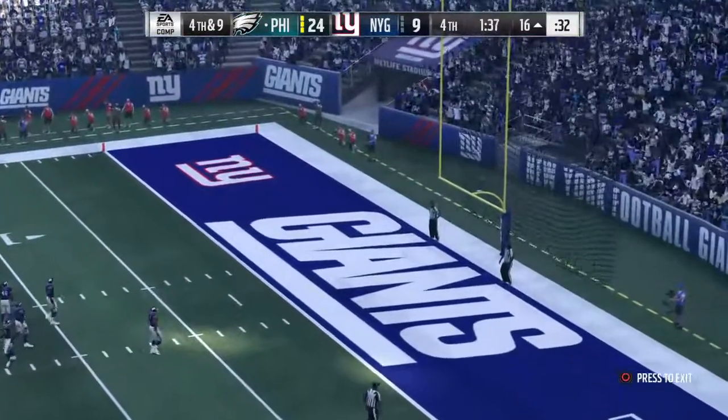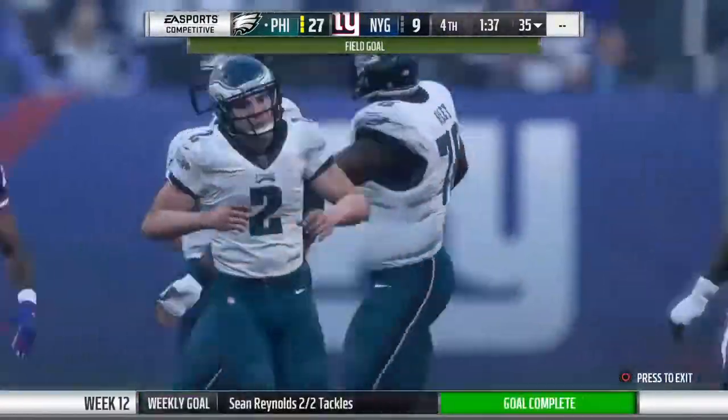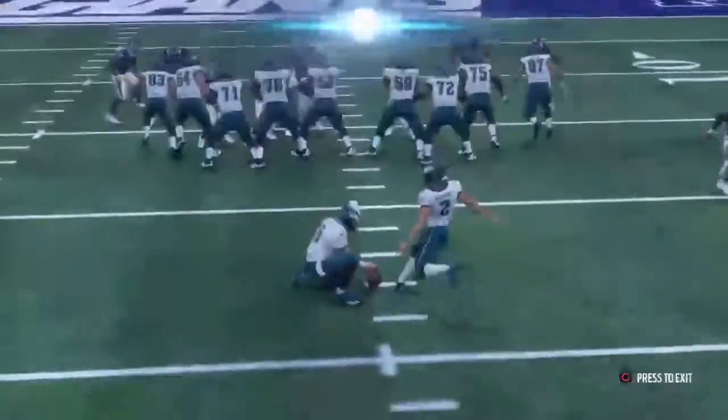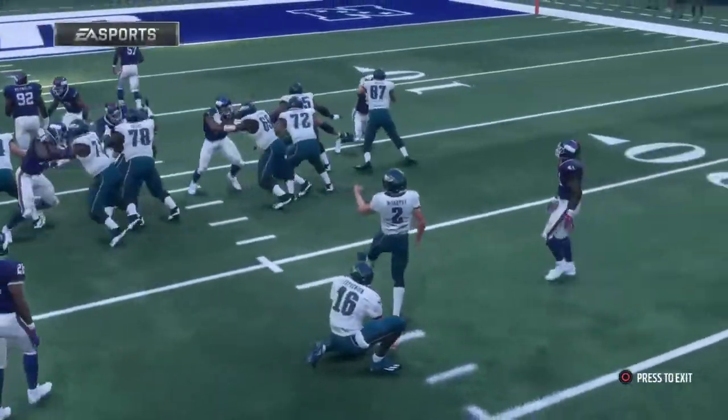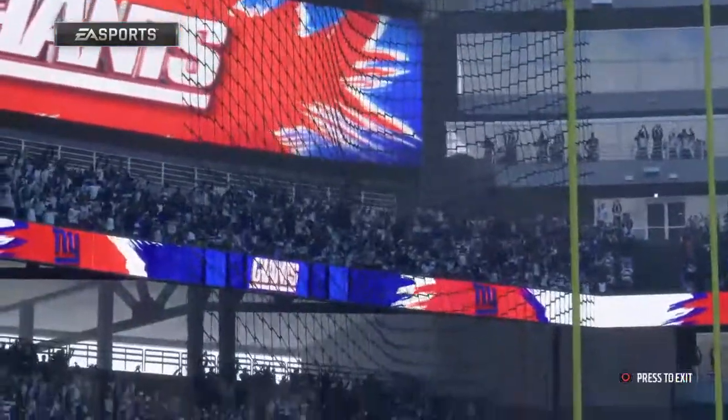And his kick is indeed good. And that will make this now an 18-point ball game. And you figure with that, this game's pretty well out of reach. It would take a heck of a comeback at this point. Being 3 scores down, I think that's too much to ask with time winding down here in the 4th.